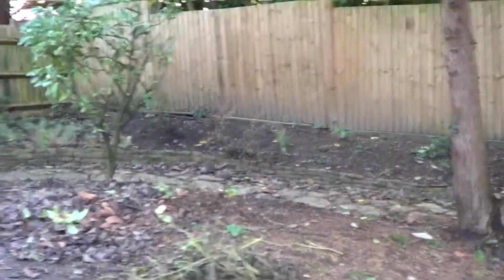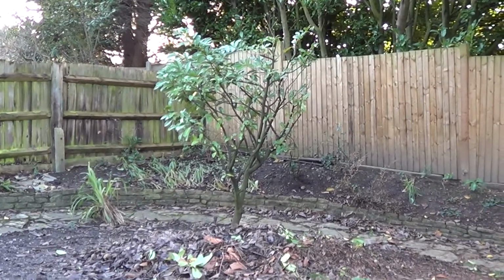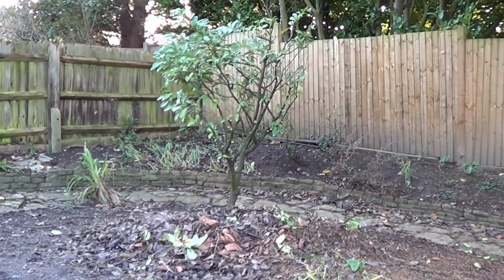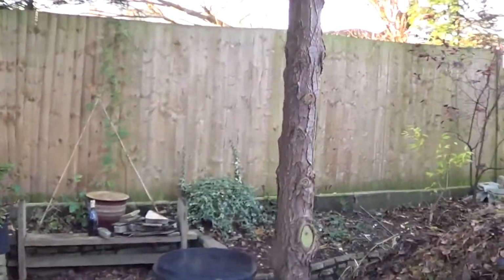As we come up here, we've got a nice little laurel sitting there in the middle of nowhere. This is what my dad used to do. If something started to grow, he'd trim it back, but he'd let anything grow anywhere, so it's all a little bit of chaos.